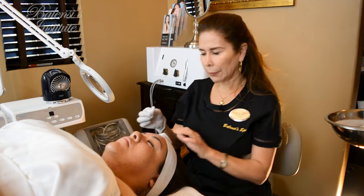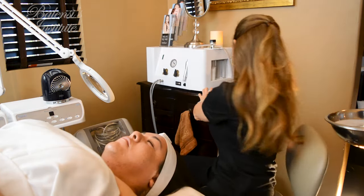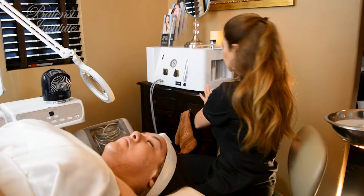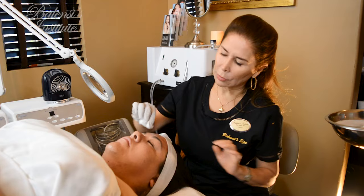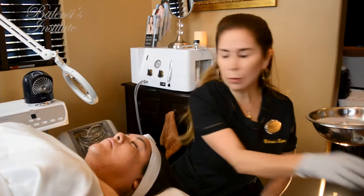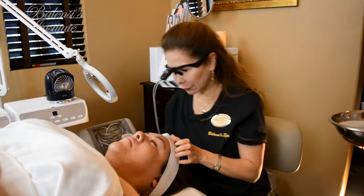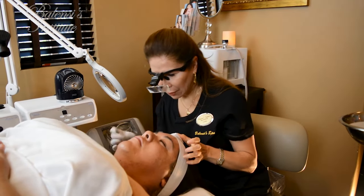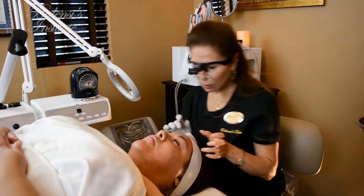So right now, I'm gonna wait 3 minutes. And always at the 3 minute mark, check how the skin is doing. So let me just check the skin. She's doing pretty well. No redness.